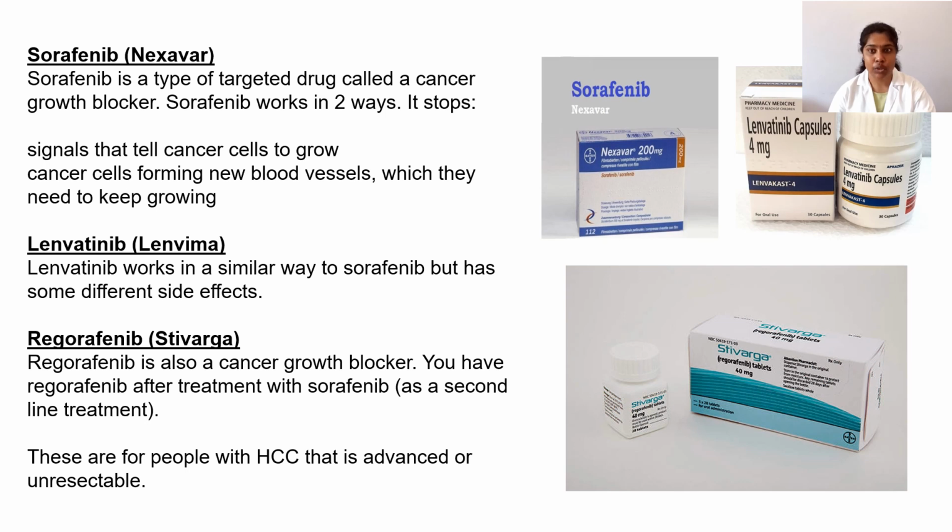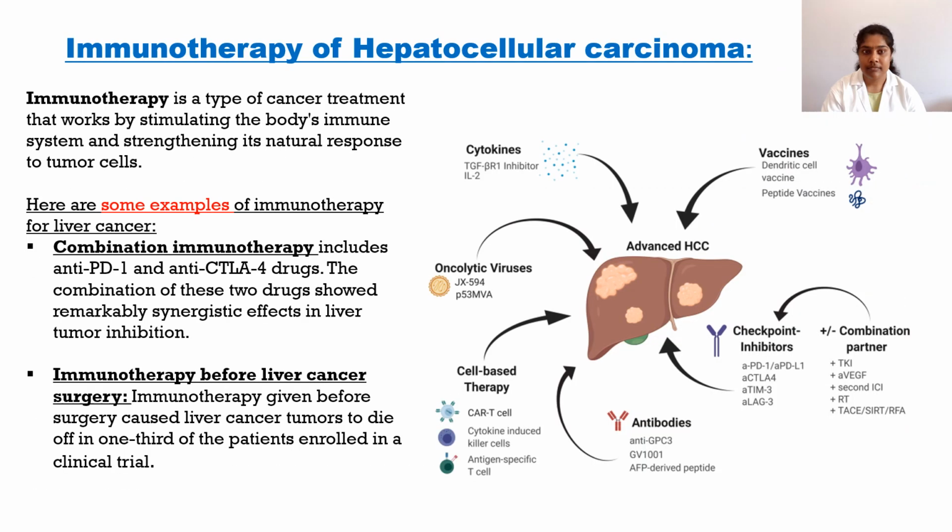Sorafenib is a cancer growth blocker which works in two ways. It stops the signals that tell cancer cells to grow and stops the cancer cells from forming the new blood vessels which they need to keep growing. Regorafenib is also a cancer growth blocker which is used as a second line treatment after treatment with sorafenib.